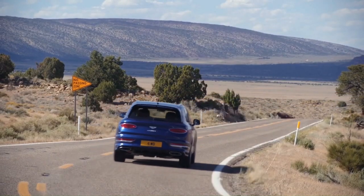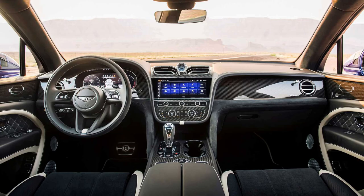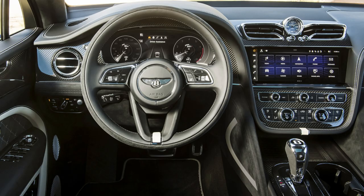As the most important part of a Bentley, the interior of the Bentayga also gets new updates. The screen is now integrated in the center stack, just below the redesigned air vents, and above a larger control panel for the AC system.